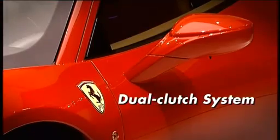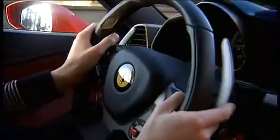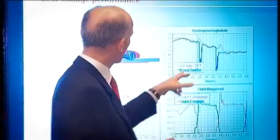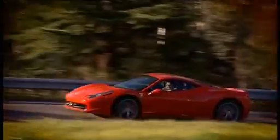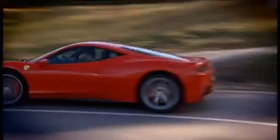Shell has developed tailor-made fluids to meet the frictional characteristics of the double clutch system. This type of transmission has two separate lubrication systems, one for the gearbox and one for the double clutch, which enables the transmission to shift very smoothly.